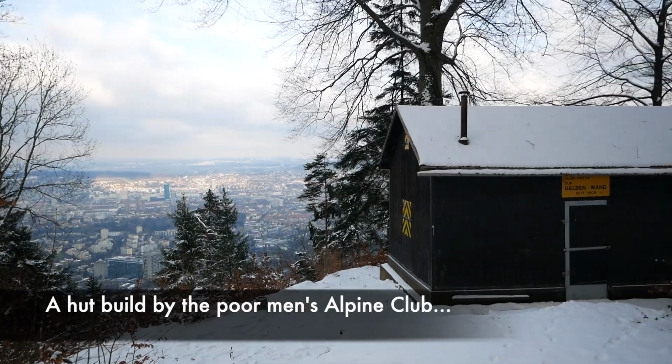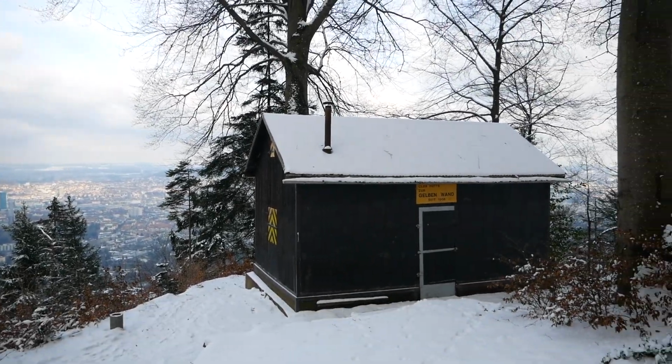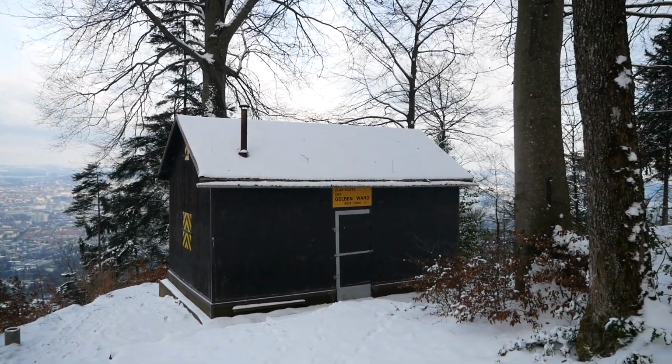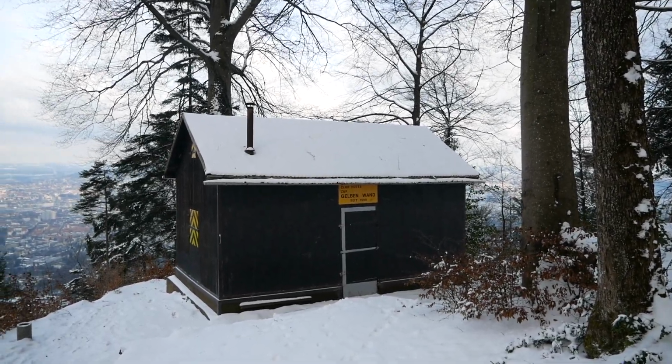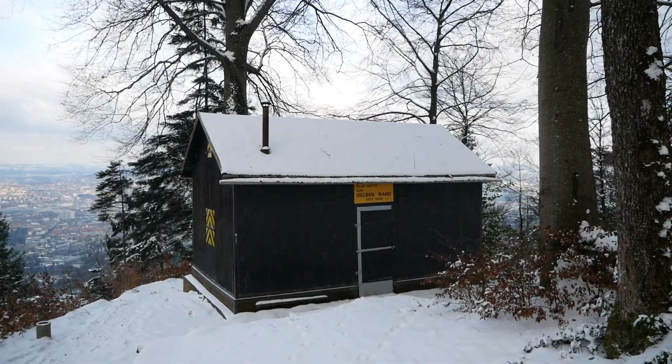A very special hut. It's a hut which was created by an independent group of mountaineers who resisted the, in their view, Italian Swiss Alp club.